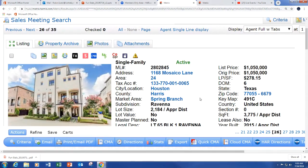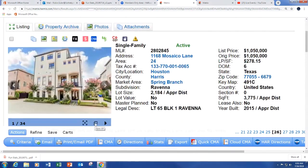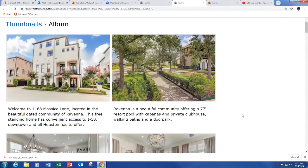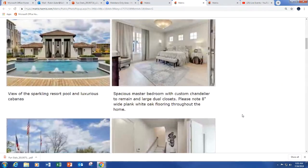1168 Mosaico, a million, Ravenna. It's in Ravenna, right around the corner from my listing. You can see my listing at Audie School. The Levitt gated. We have three of them. Martha has one. It's very nice. It's a big dog park, gorgeous country club, high-end setting. There it is right there. It looks like a hotel. Yeah, it's very pretty.